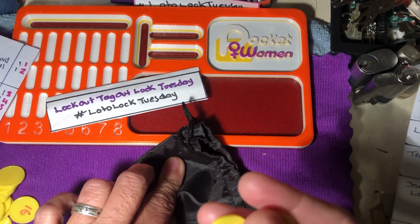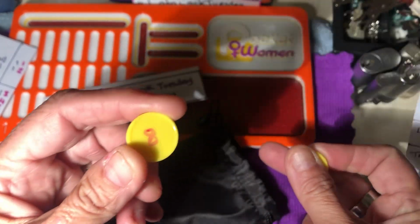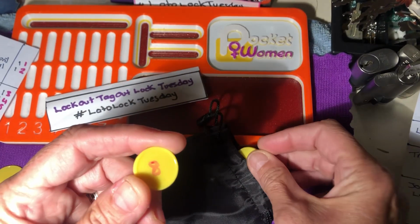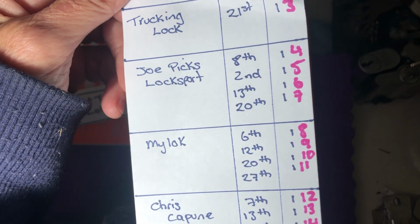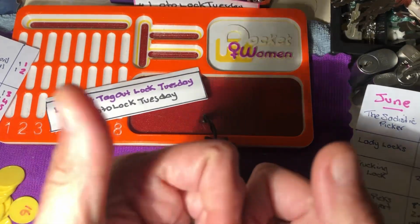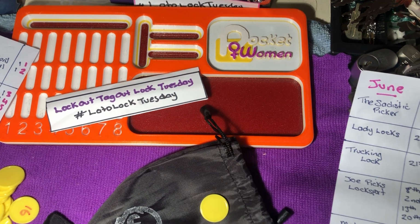Okay, got two in my hand. We'll go with the one that's facing up rather than the one that's facing down. I'll put that back. Number eight. Number eight is my lock. Congratulations, mate. Finally got one. That's pretty cool, isn't it? Number eight.